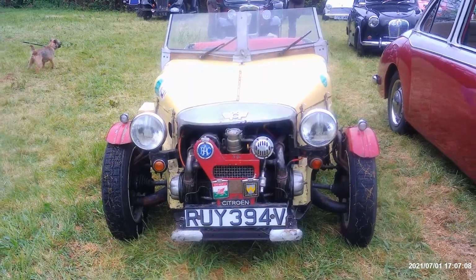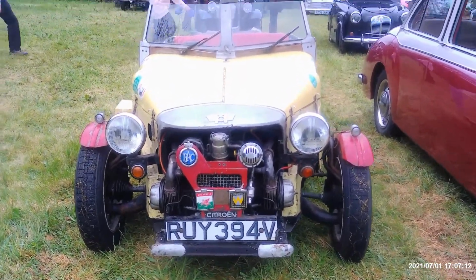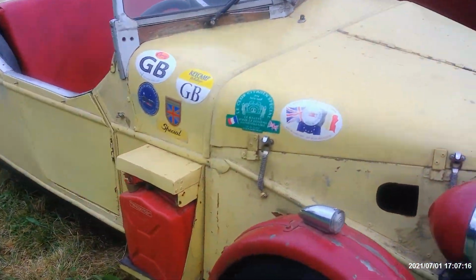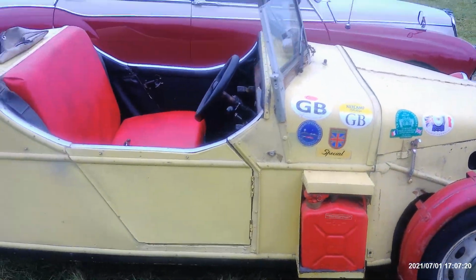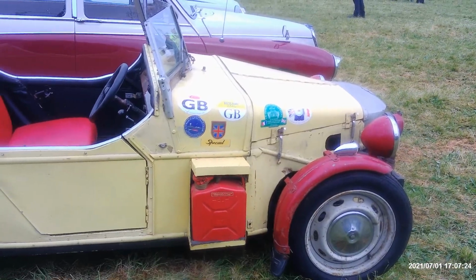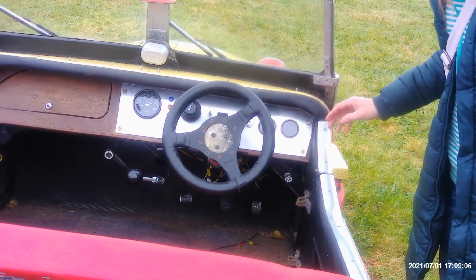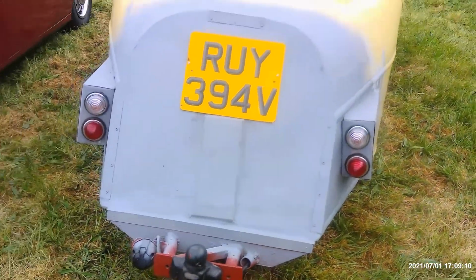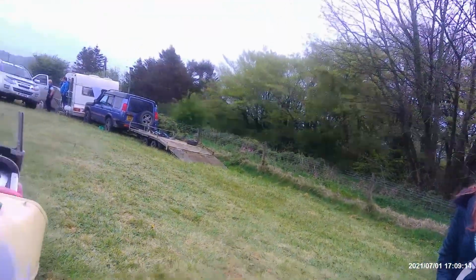I started on my iPhone, you know. Yeah. So. Citroen Special. Makes me think of it. It is, yeah. I mean, it's strange, isn't it? Yes. Yeah.